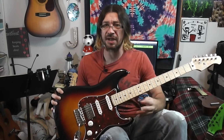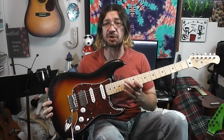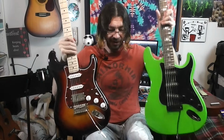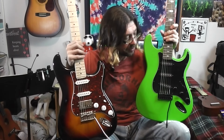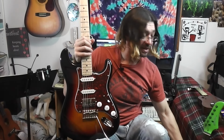You can feel the hardware is all solidly good. Not as good as the Hard Luck Kings. Once again, this is a different instrument. And the pickups, I like them. If I had to choose between these two, which is better on what? Honestly, the Donner plays better. The Hard Luck Kings has better hardware, better pickups, better fit and finish. But the Donner, I got to admit, it does play a little bit better as far as just playability.